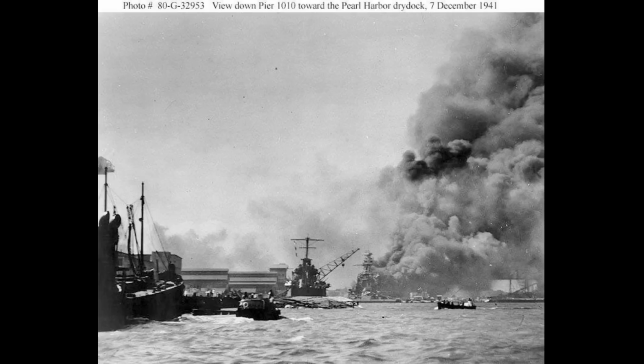When it became clear that Pearl Harbor was under attack, Pennsylvania's crew rushed to their battle stations and began engaging the attackers just after 8 a.m. Japanese torpedo bombers unsuccessfully attempted to torpedo the side of the dry dock to flood it. These attempts ultimately failed. Fighters then began savagely strafing Pennsylvania.